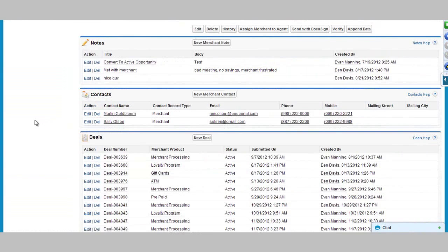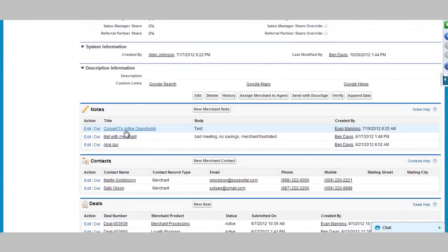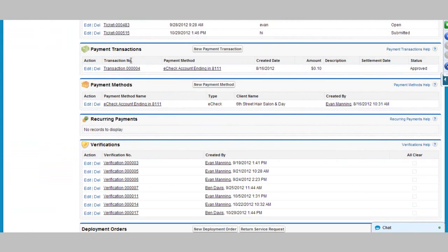All right, there we go. So here we are in 6th Street Hair Salon. This is a merchant location record. And if you scroll down, we do have some payment information on this merchant. We've got a payment transaction listed. We did a debit for 10 cents, and the status has been approved. And you can see that we have a payment method stored on this merchant record. This is an e-check account ending in 8111, and it's the e-check account for 6th Street Hair Salon and Day Spa.